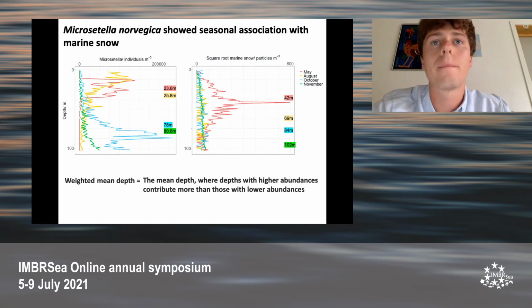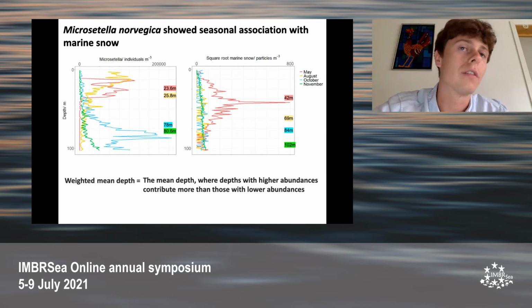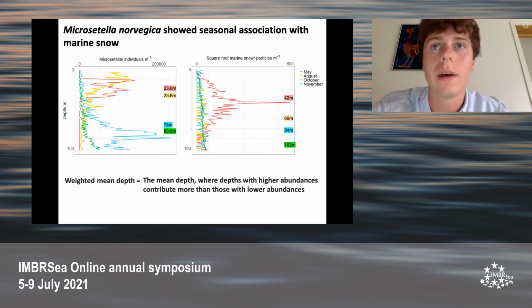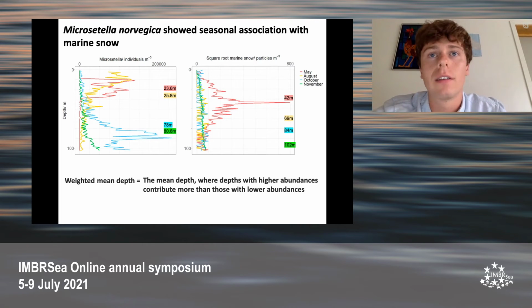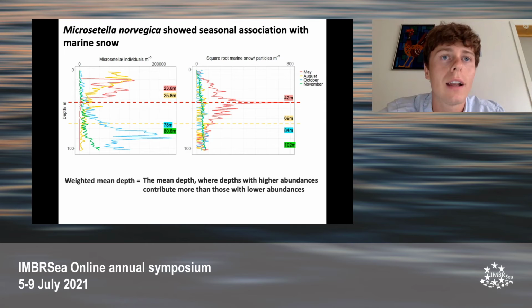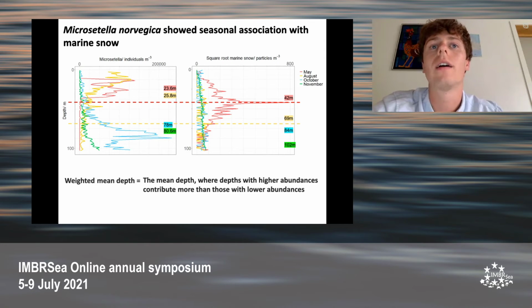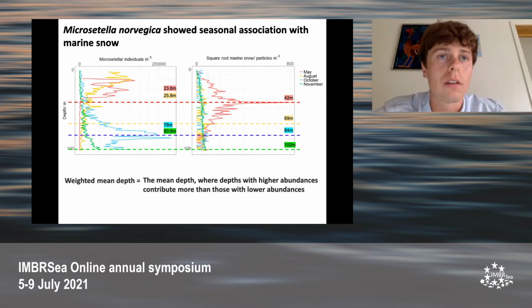If we look at the graph on the right, we're looking at marine snow particles per meter cubed here, so density, if you like, versus depth. And this data has been square rooted for the sake of visualization because we just saw so many more particles in May. The numbers on the right of this graph represent the highest abundance, or the peak density. If we draw lines from the peak density of marine snow over to the Microsetella graph, we can see that in the summer months, May and August, the peak density of marine snow is actually below the weighted mean depth of Microsetella. But if we do the same thing for the winter months, October and November, we can see that the peak density of marine snow actually coincides quite well with the weighted mean depth of Microsetella.